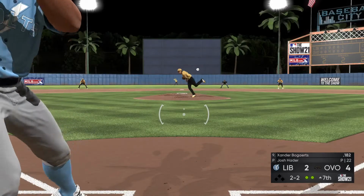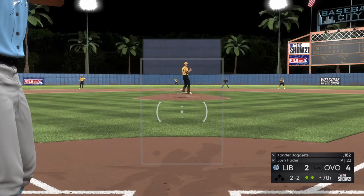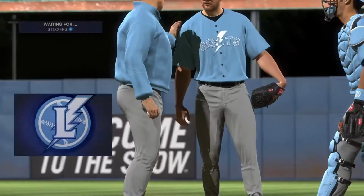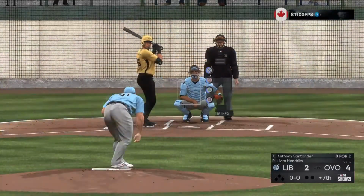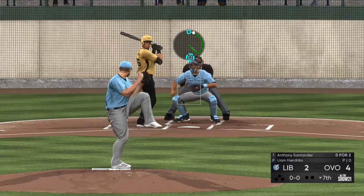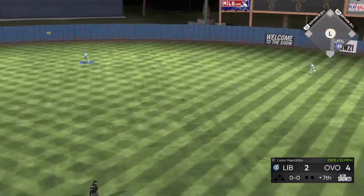7th inning here at the ballpark. 4-2 our score. Fouled off. Got him swinging as he runs the... Liam Hendricks will take over on the mound to start the bottom of the 7th. Last half of the 7th here, and coming forward is the switch-hitting outfielder, Anthony Santander.